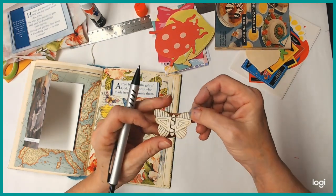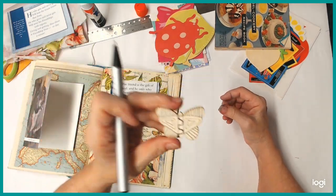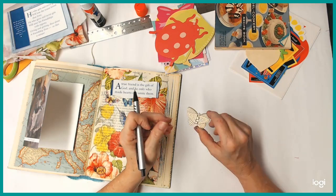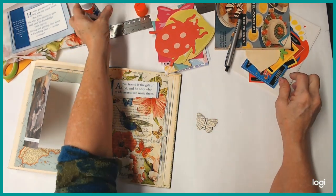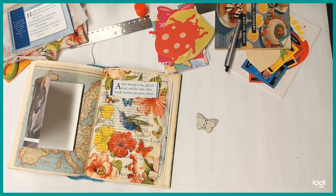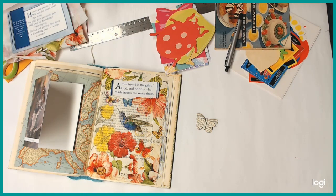Okay. I just drew a little design on it. And I think I like that, but I think I want to color it with something, not just leave it plain. Let me pause a second and find something to color that with.